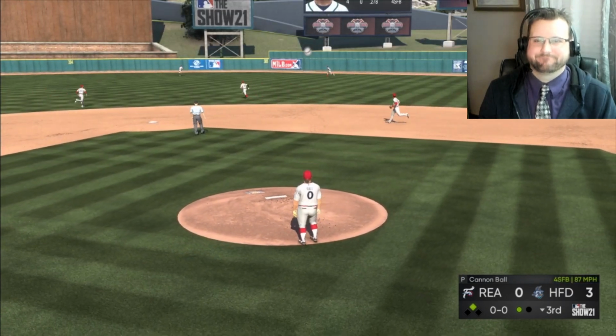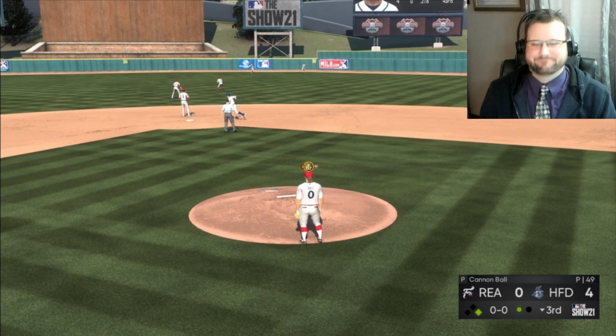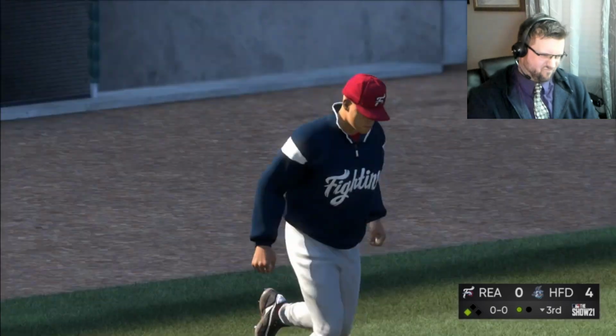A swing and a drive sent out toward the gap. But that'll be off the wall in right center. They're going to extend their lead as the runner scores from second. The relay throw, and he is in there with an RBI triple.